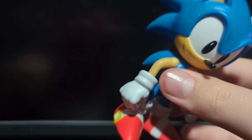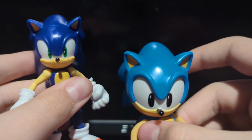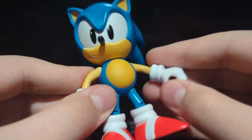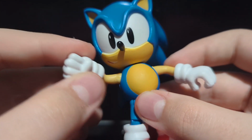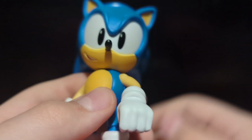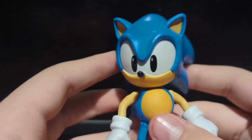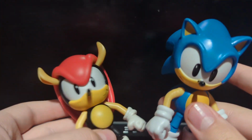gonna start off with Classic Sonic. Now, this is 4-inch, as you can see. I like getting 2.5-inch classic figures, because they just scale better. But I just bought them. Don't know why. It was before I decided on that. It just took a while to arrive. So I'm thinking of doing two things: either selling these guys, or I'm gonna keep them and put them on the rest of my video game shelf, separate from my Sonic one.